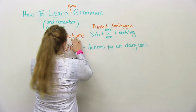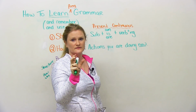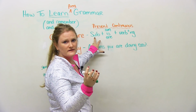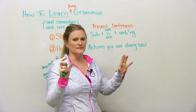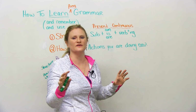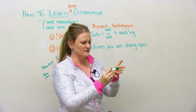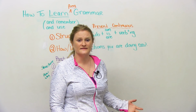First of all, when I say structure, I mean how do you make the grammar? How do you make the sentence? So, if I give you the example of present continuous, this is the name of the grammar. If you just remember the name of the grammar, it's useless. So it comes to the test and it says, write a present continuous sentence. You're like, oh, I know present continuous. How do you make it?